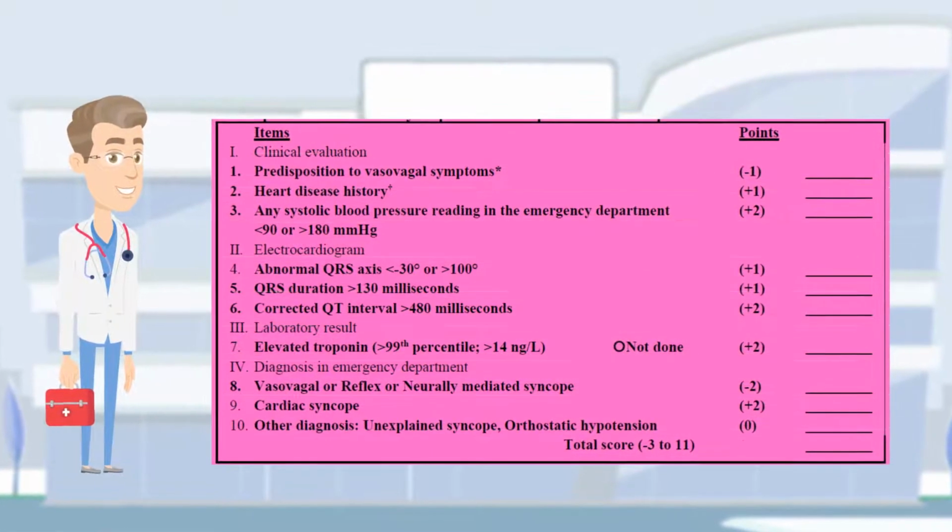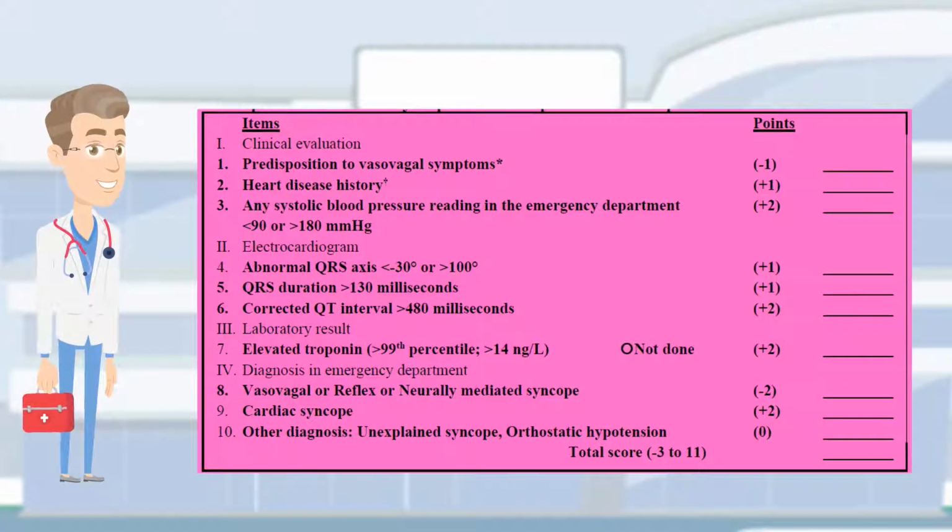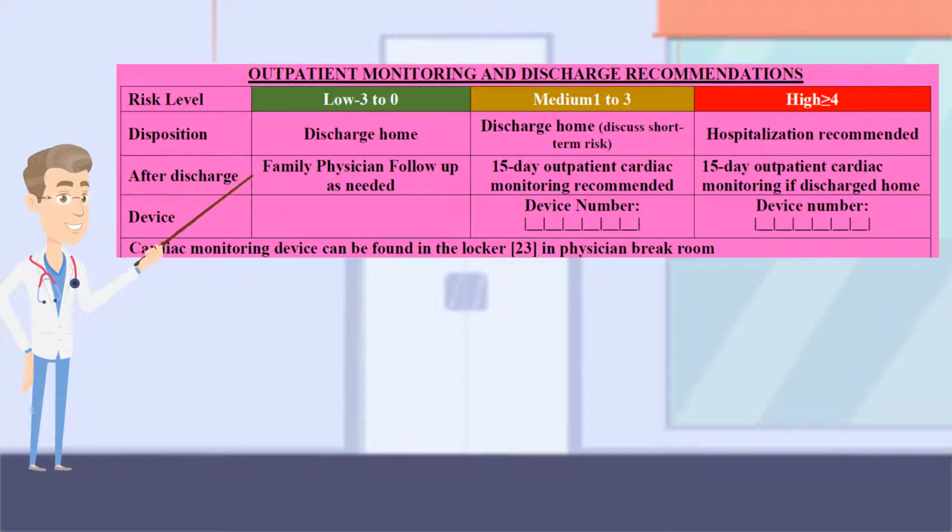On the pink form, assess if the Canadian Syncope Risk Score predictors apply to your patient. If they do, please apply the appropriate amount of points on the right-hand column. Then, tabulate the total score. The Syncope Risk Score ranges from -3 to 11. Patients are stratified into low, medium, or high-risk categories. The CSRS provides recommendations about outpatient monitoring and hospitalization.